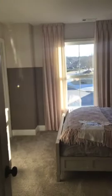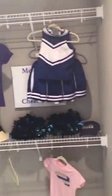And now we're going to bedroom number three. I don't know why it's going out of focus so much. There we are. This is bedroom number three. Now this closet is bigger than the other two, I see. This is a really nice walk-in closet.